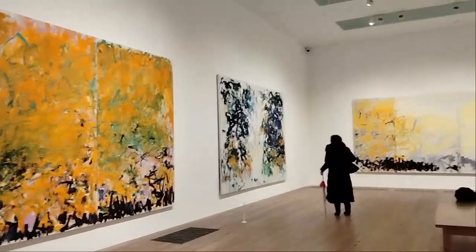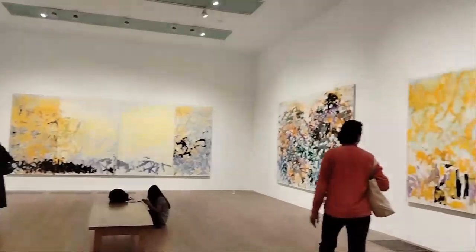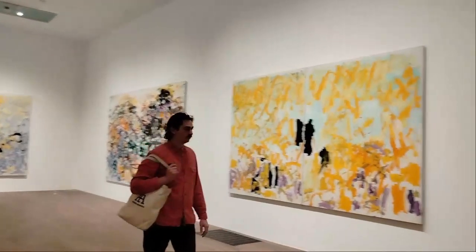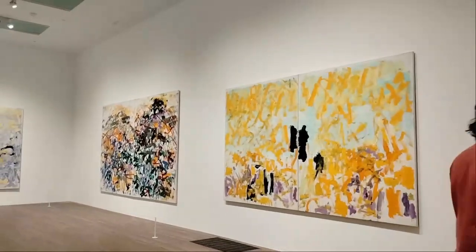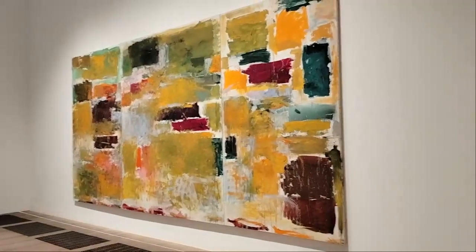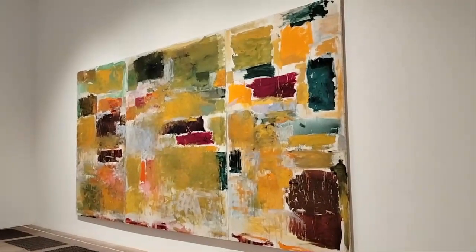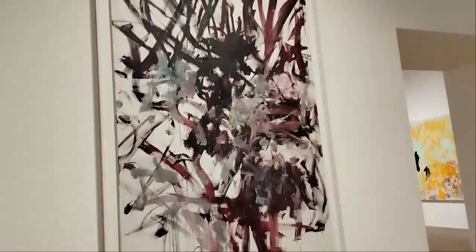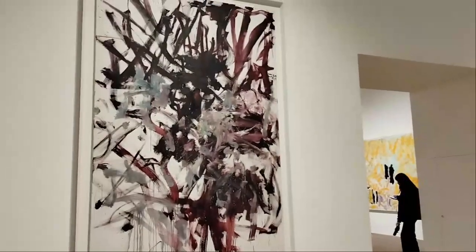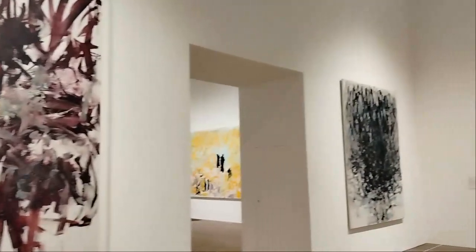Look at the size of these. They're just absolutely phenomenal. Wow. Well, they're certainly inspirational, aren't they? Oh my goodness, look at the size of this. This is by an artist called Joan Mitchell. I mean, it's enormous. And then let's walk around here. Look at this one. It's absolutely fantastic. The size of them, my goodness, just tremendous.